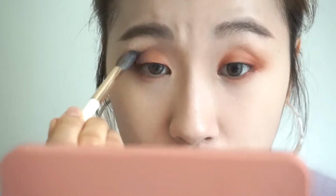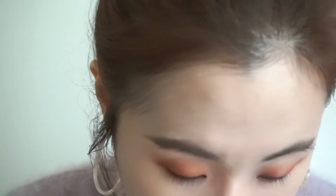Blend out the shade a little bit more again. A little bit. Make sure that you don't blend it out too much to the center of your eyes. We'll handle the lower lash line a little later. But as for the highlighting shade at the center, I'm gonna take the middle shade right here. The first one is actually the one that's most chalky and doesn't really apply as well, so I'm not gonna use that.